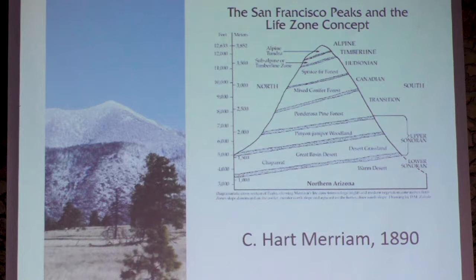So this is not a map, but this is another historic piece, a historic diagram from a pioneering study carried out by C. Hart Merriam in the Flagstaff area on the San Francisco peaks, where Merriam and his colleagues recognized and measured and mapped the fact that as you go up in elevation, that's the same kind of ecological effect as going north in latitude on the globe.